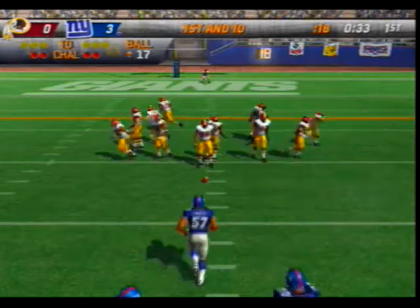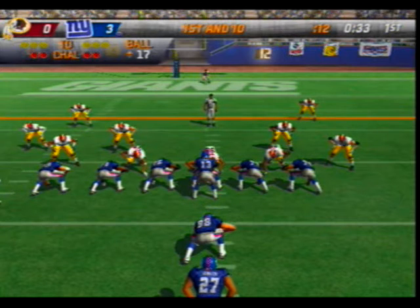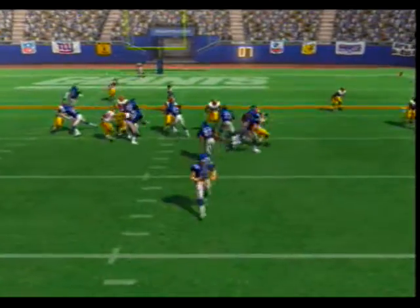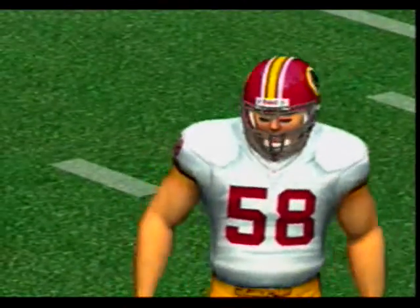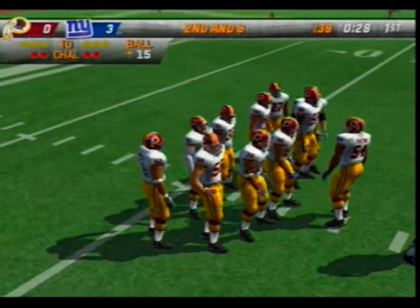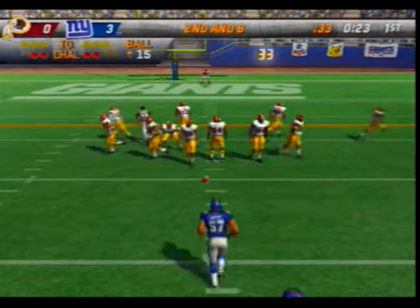First and 10. Gets ready to go following the interception. They're inside the 20 and have a three-point lead. Looking upfield. Trot is there for the tackle. Johnson battles his way forward for what appears to be a two-yard pickup. They're inside the 15.